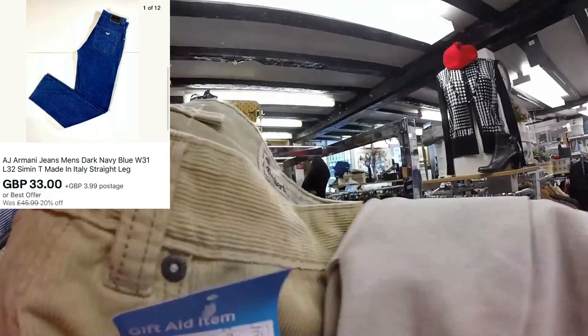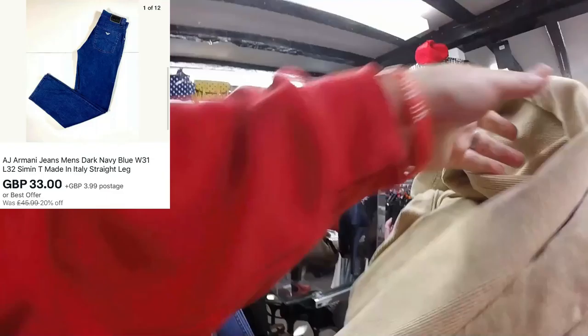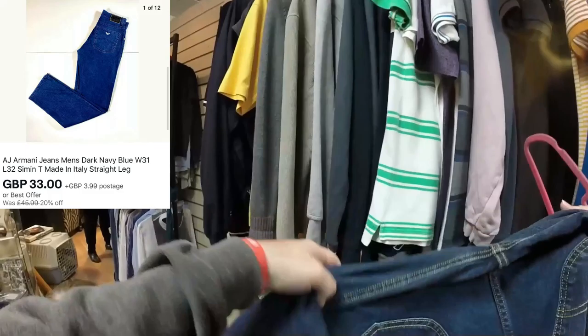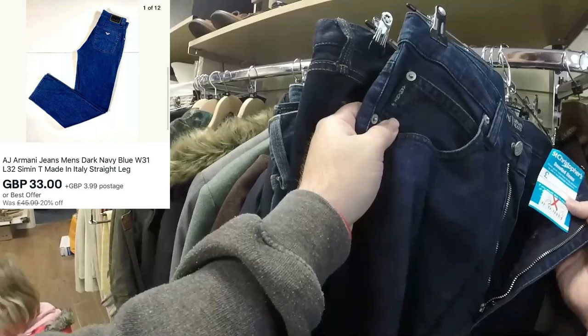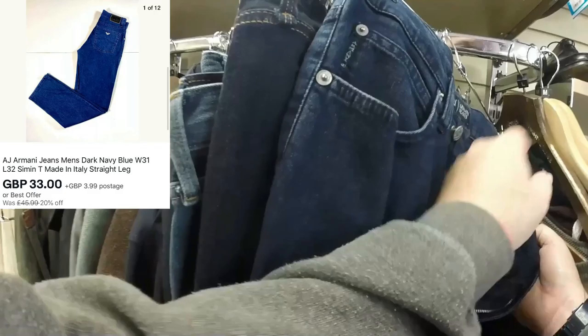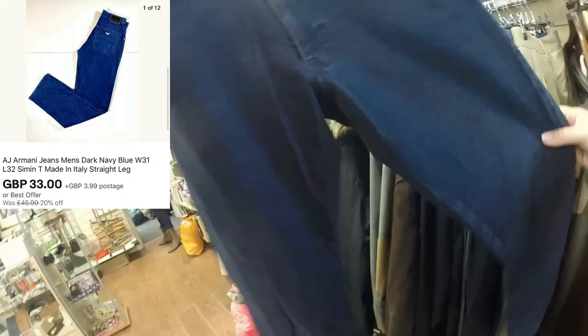I ended up picking up these Armani jeans for, I think it was about £3, and ended up turning them into £33.39. I did put them up on a, I think it was like a 20% sale. Originally I had them up for £45.99. Again, I probably could have got £45.99 if I'd been a little bit more patient, but I kind of want the quicker sales so that I can get the money in, and then the money can rebuy stock again, and then I can make videos for you guys, and then you guys are happy, and then I can make more money, and then spend the money, and so on. Great pickup.